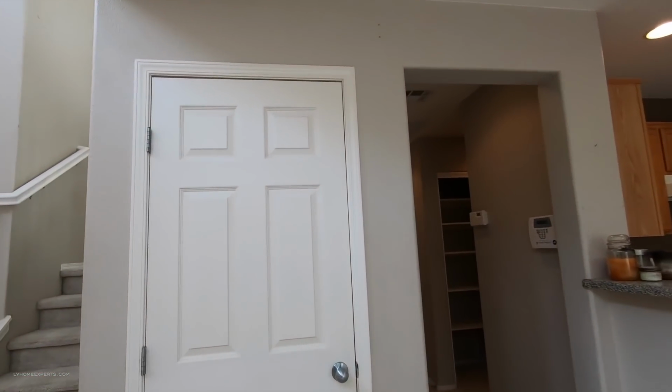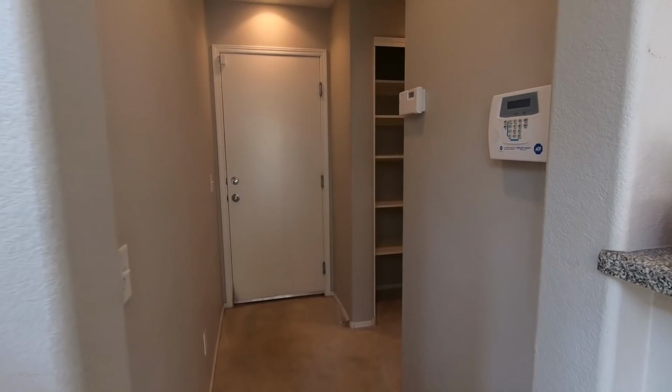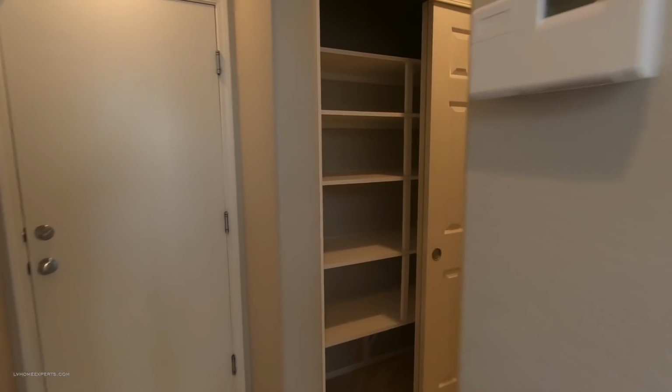6-panel door. All your doors, all your trimming, ceilings have to be painted. Okay. You're doing about $1.50 a square foot right now for paint.